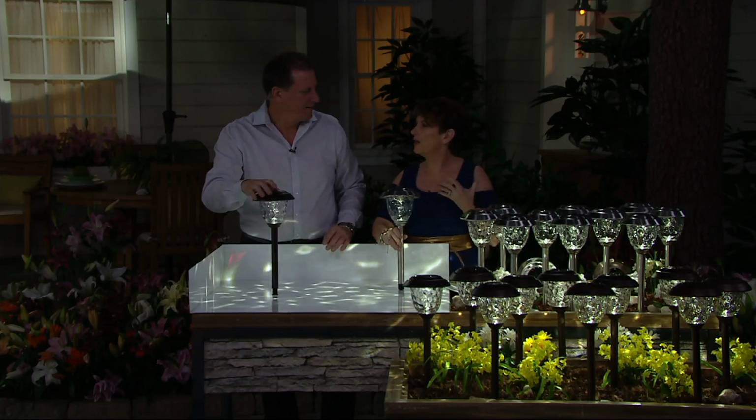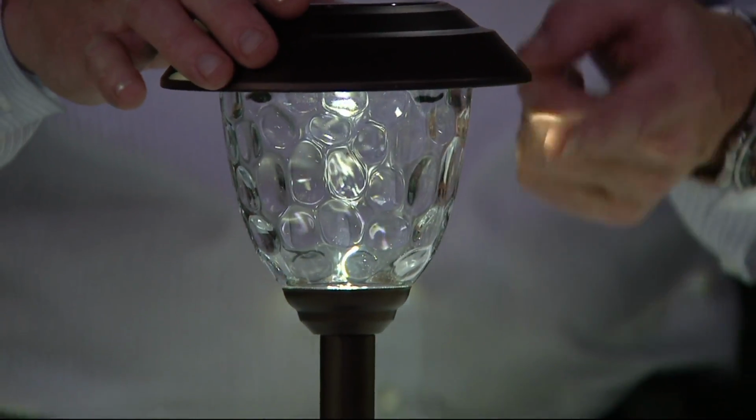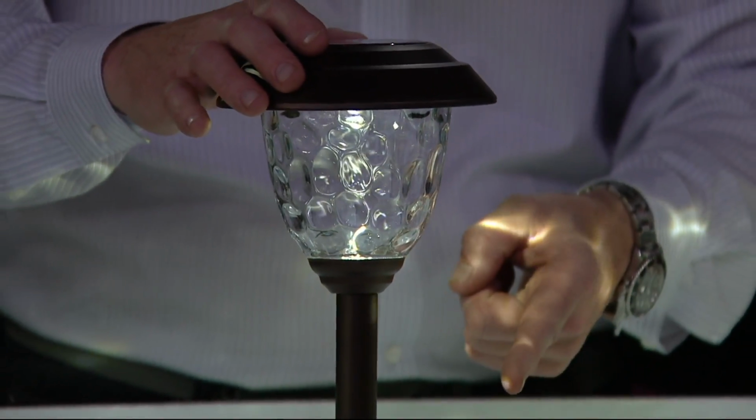It makes your teeth look whiter. Well, I'm telling you, I looked at the monitor and I'm like, wow, that's pretty good. I'll tell you what, this is some solar fixture that makes your teeth look whiter.